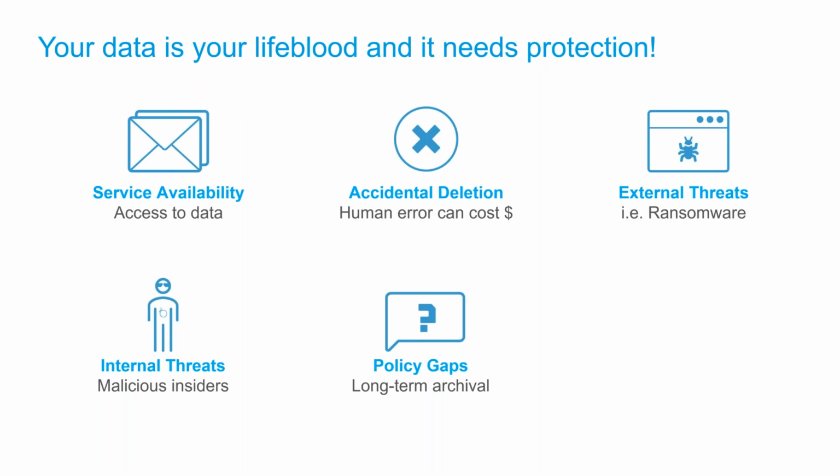But you have to do that, right? You may be regulated or legally bound to protect this data. And then, again, legal compliance, regulations, audits, all that stuff, right? So all of these things are the reason why you need to protect your data. And there are either legal or financial ramifications to all of this.